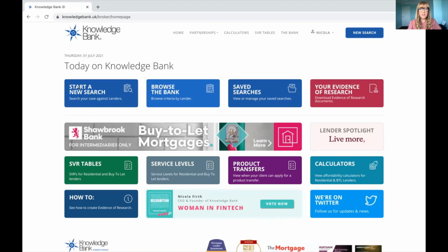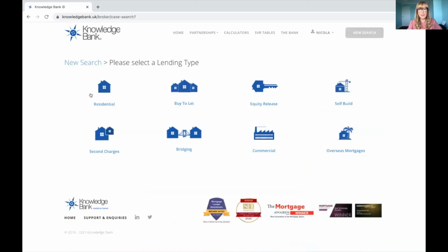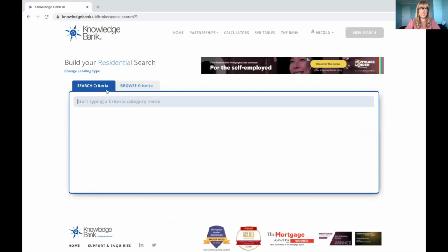Of course you'll be used to placing cases, and traditionally you may have used a spreadsheet, you'll be looking on lenders' websites, you'll be making calls to BDMs, trying to understand what the criteria is. But let's just go into it, and straight away we'll jump in and start a search. So let's do a residential mortgage. So let's imagine this scenario.